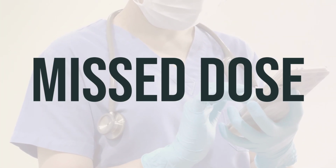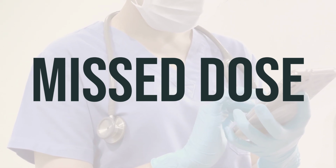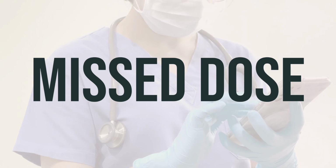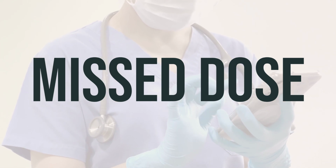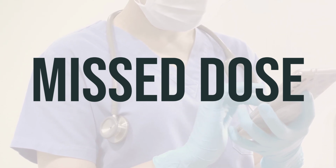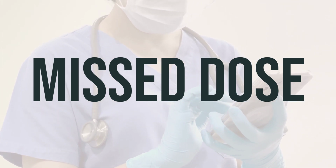Be sure to take each dose of the Clindamycin Phosphate-D5w solution, Intravenous Piggyback, as prescribed by your doctor. If you happen to miss a dose, speak with your doctor or pharmacist to determine the best course of action. It is important not to take a double dose to make up for a missed one.